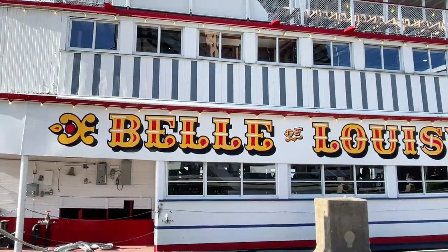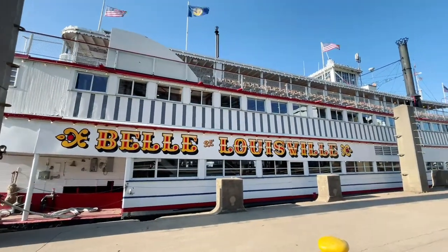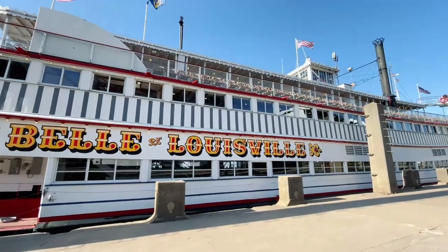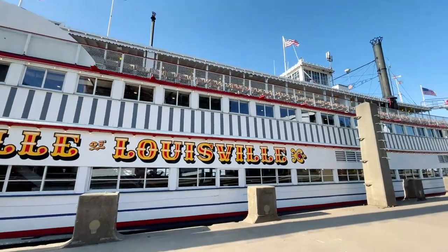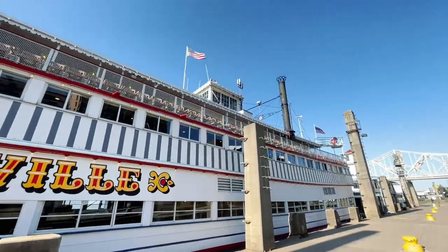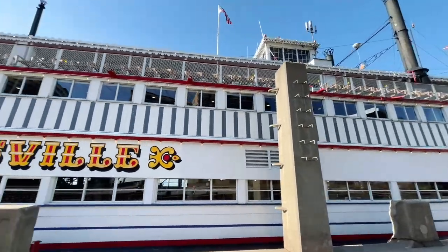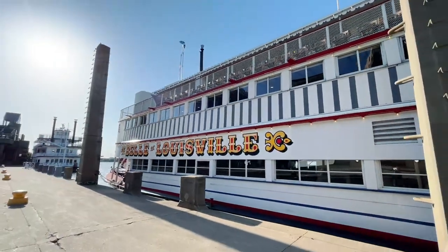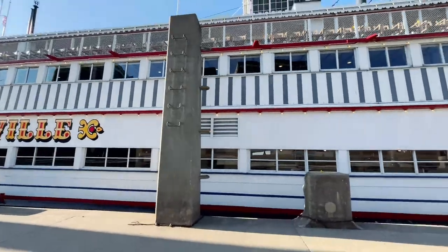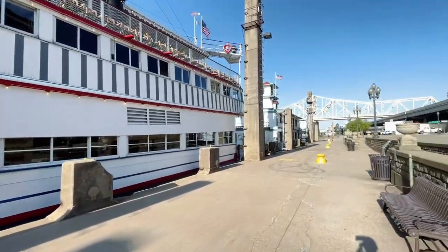That's a cool job. Let's zoom this thing out. There we go. Bell of Louisville. And you can see all the decks, the wooden deck chairs up top, and the smokestacks. Proud old boat. Love it. Larry, that is neat. Wow, what a coincidence.